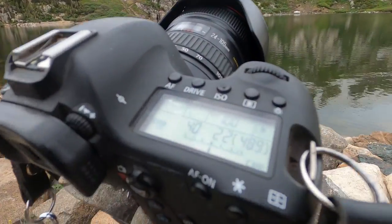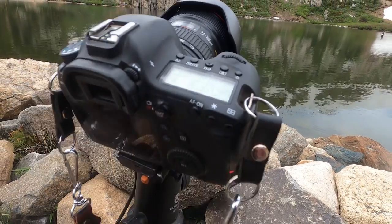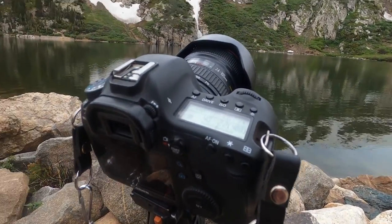So we're doing a time lapse here of the lake and the glacier and this little mountain here. Our settings on this guy are ISO 100, shutter speed 40, f-stop 22, and photo every 4 seconds. So we'll see what that looks like now.